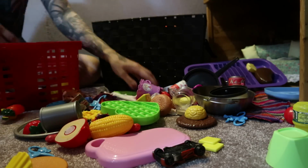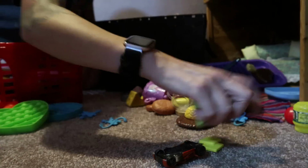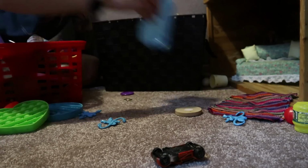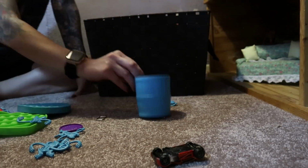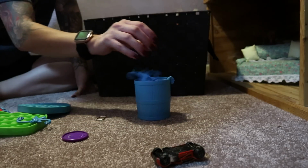So once we got all the stuff out of the way, we started going through the toys. So we did get a big pile of stuff to go that they don't really play with anymore. And then we just sorted the rest of it out. So we had doll and Barbie stuff, food and kitchen stuff, and then just a bin for miscellaneous toys.